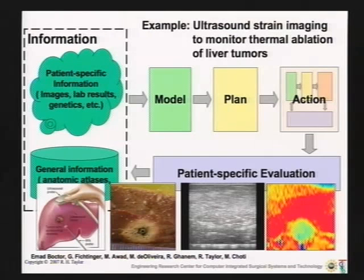Here's another example, primarily the work of Emad Bakhtar. We're doing RF ablation of liver tumors, and you basically are cooking the tumor. You can use ultrasound to guide, but it's hard to assess just from ultrasound what you're doing. So you could just say, I'll cook for 10 minutes.